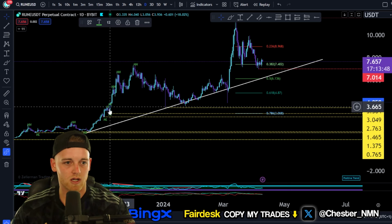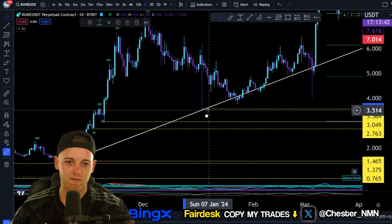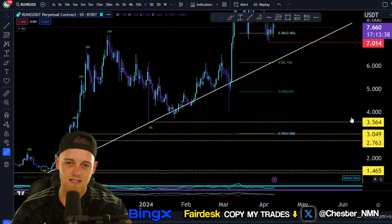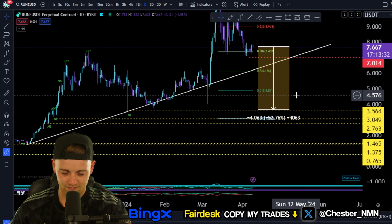And the most recent confirmed higher low for this asset is, unfortunately for you Rune holders, I am one as well, but unfortunately it is actually all the way down around $3.56. This does tell us that there is room for price fluctuation here of around 52%.